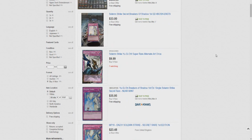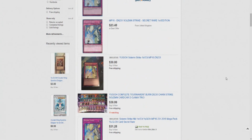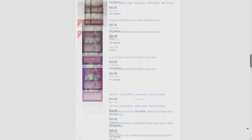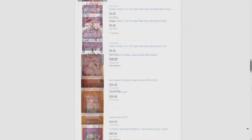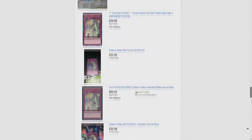Next is the Solemn Strike, which you can buy now for about $34, $33 depending on which set you get, if it's the original or from the Mega Packs. The Mega Packs is roughly about $35 versus the Solemn Strikes. If I can pass that up real fast, the regular Shadow, which is more expensive, roughly about $50, $55. I always like to have a gauge there for people who are looking.